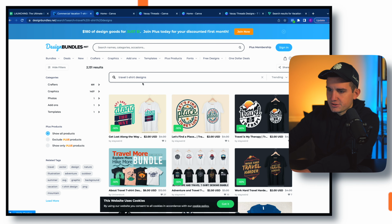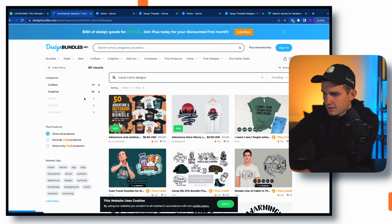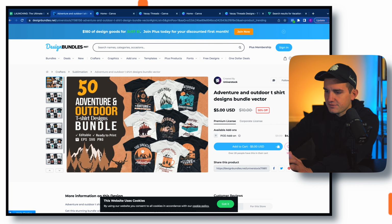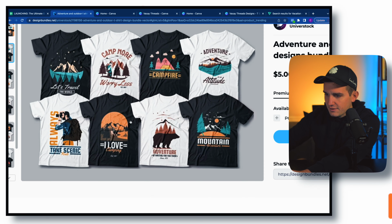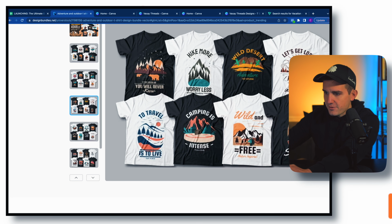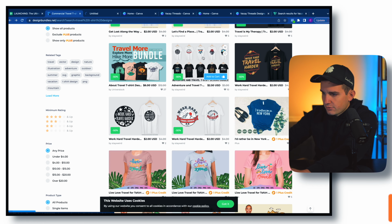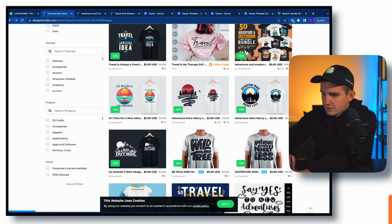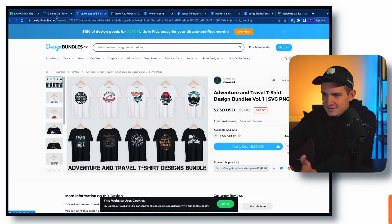So I searched for travel t-shirt designs on designbundles.net, filtered by 4 stars and up rating. And then you'll see in here, there are packs of these designs. Like this one, for example, is 50 designs that I can buy for $5. As you can see from the pictures, a lot of these designs look pretty good and match the best practices that we were seeing on a lot of the top sellers. Here's another one, adventure and travel, go outside, travel t-shirt design bundle. There's so many to choose from, and this is just from looking at designbundles.net.